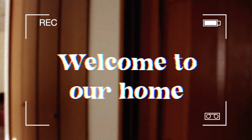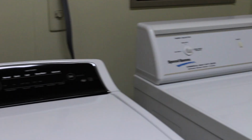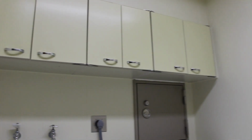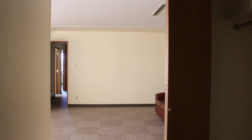Today we're going to be doing a house tour, and first up we're going to start with the laundry room. So it's pretty standard. I mean, there's a light and there is a washer and dryer. But we do have a ton of cabinet space in this one, so that's really cool. And then right outside is our hallway closet. This is where we keep all of our shoes, and then directly across is going to be the kitchen.